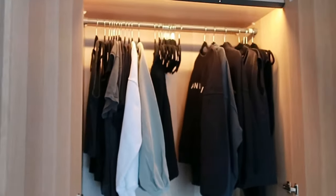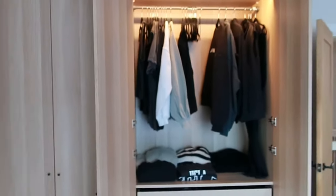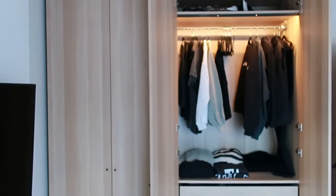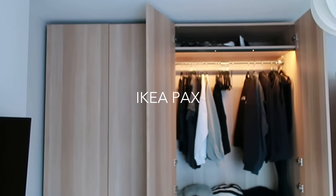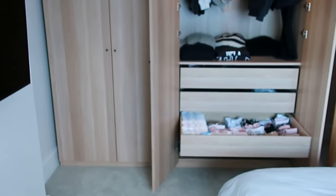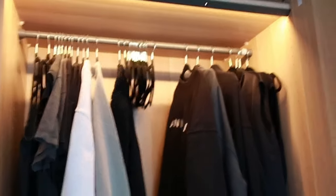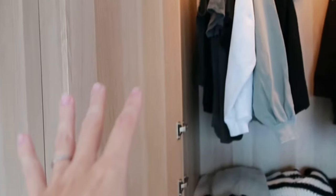So I'll show you the wardrobes we have fitted. These are just simply IKEA, not sure on the name, but we'll leave it linked down below. We had some IKEA units installed and they have been a lifesaver because I thought we'd be living on rails for a while. So these are mine in our bedroom.